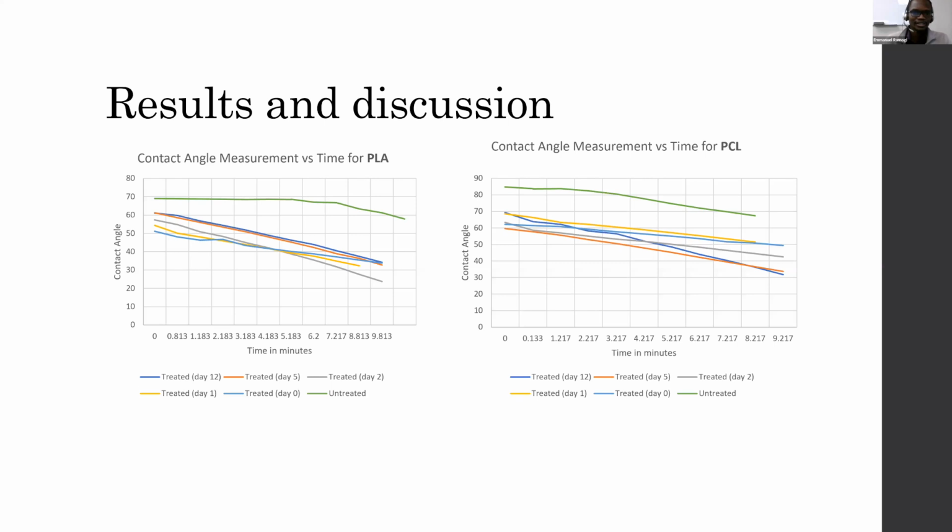So these are the results that I got from the experiment. As you can clearly see in this paragraph, there are various treatments. Let me explain it this way.